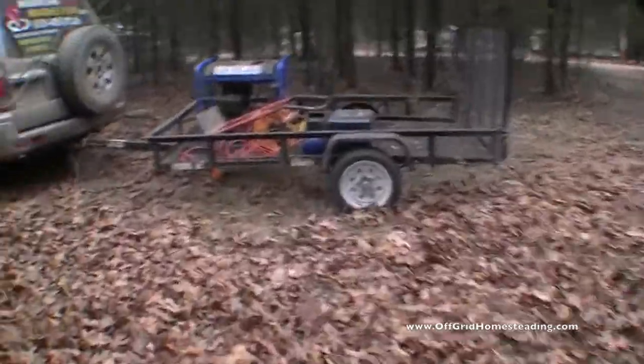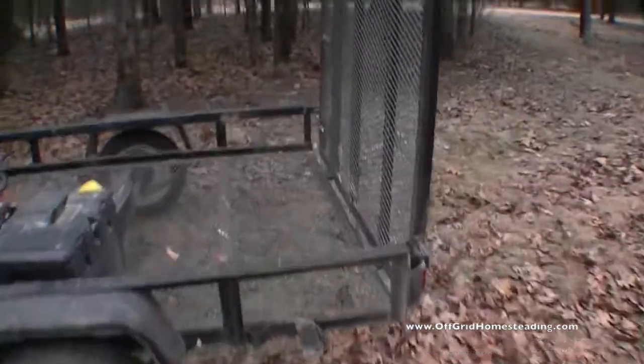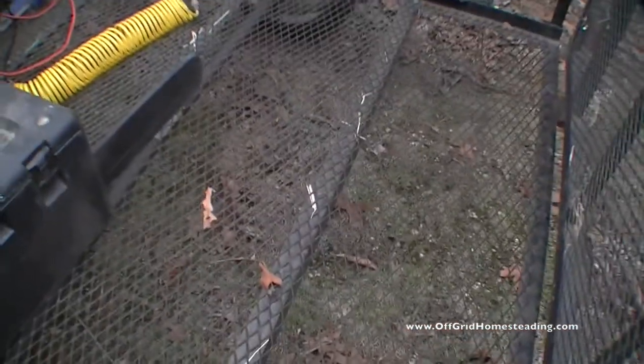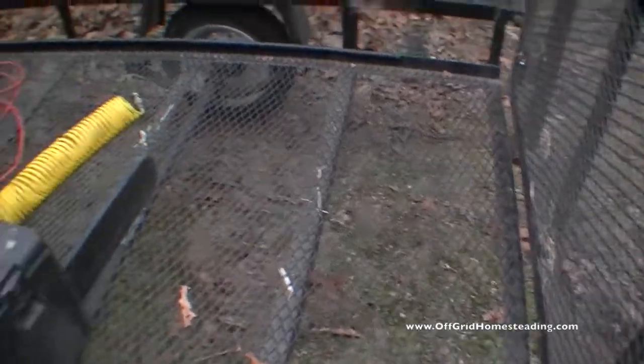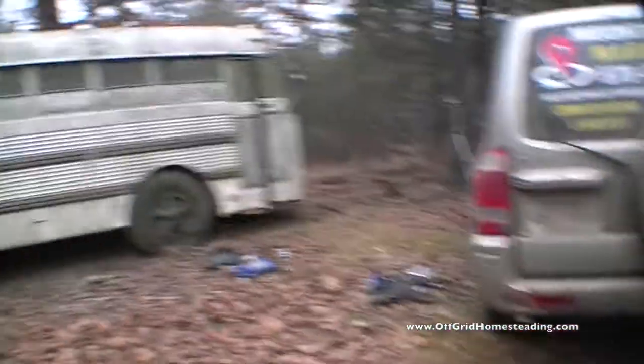Looks like Gus ran off with my hat, both of my hats. They were right there, and they're gone. So, damn dog. All right, time to go.